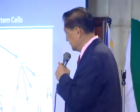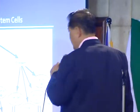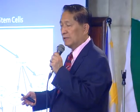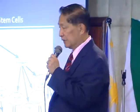Okay, now let's proceed. So that's what I use. The rapid cellular balancing of my system is actually a stem cell enhancing system. And that is what I use in balancing the patient.